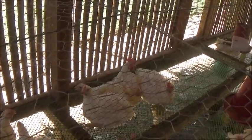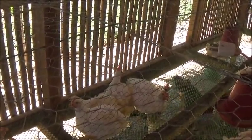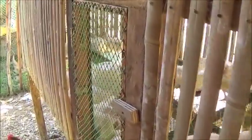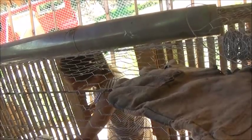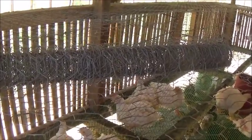I would doubt seriously if they're going to be any kind of a champion layer or anything like that. But if I could get them up to where they're laying eggs, get them to survive that long, and breed them with the Kabir roosters that we have, I think the cross from those would be pretty much a perfect chicken. It'd be heavier in body, and I'm sure it wouldn't be as much of a layer, but our intention is meat and eggs here.